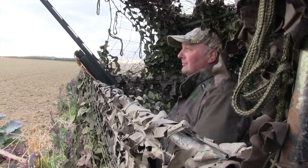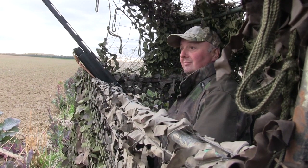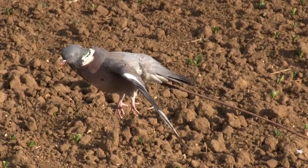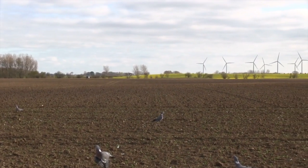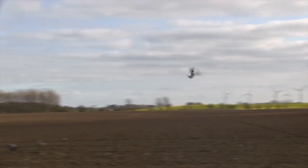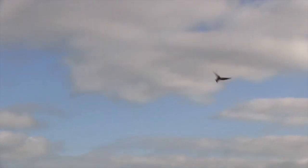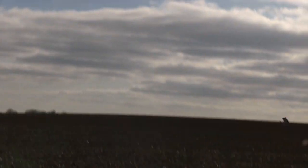So with me out of the picture, it's Shep's time to step into the limelight. Shouldering his Benelli semi-auto, it's time for him to show our cameras what he can do, and what better place than his own field. The first two birds are quickly on the ground, but from the early evidence, not everything is going Shep's way.